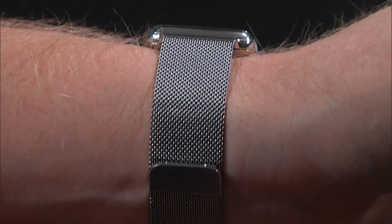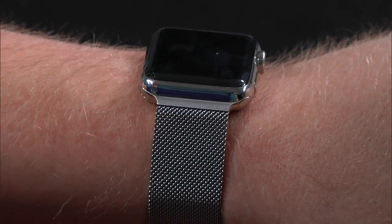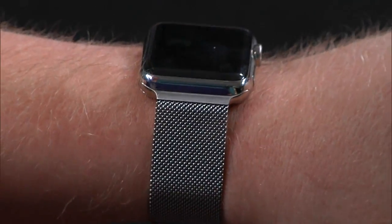The one thing that is weird about this band in particular, the Milanese Loop, I don't know exactly how I'm going to clean it if I got flour and stuff in there. I was making pizza a few weeks ago. I just kind of rinsed it off under the sink and it came clean. But if something more than that gets in there, I don't know how I'm going to clean it. I don't know if I can take it to the jeweler or what the process is. So that's pretty much it.